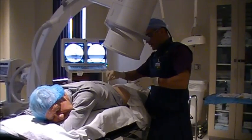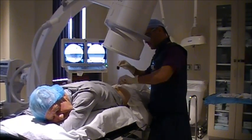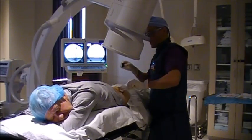Go ahead and wash your back off here with some cold soap. Disinfect the back area. Standard prep.